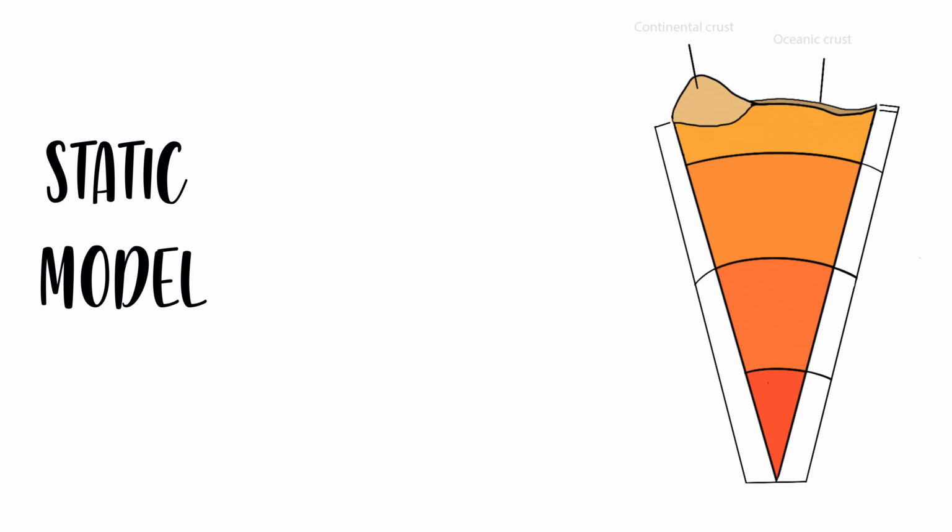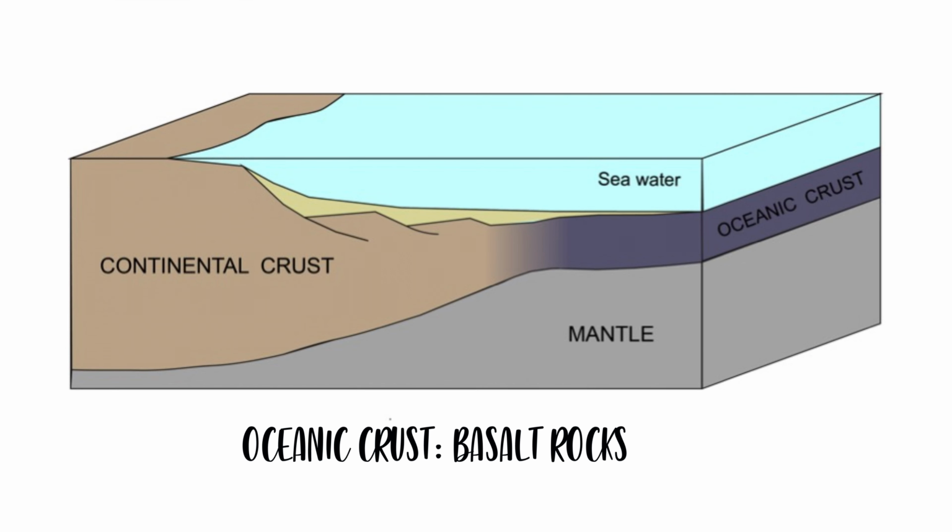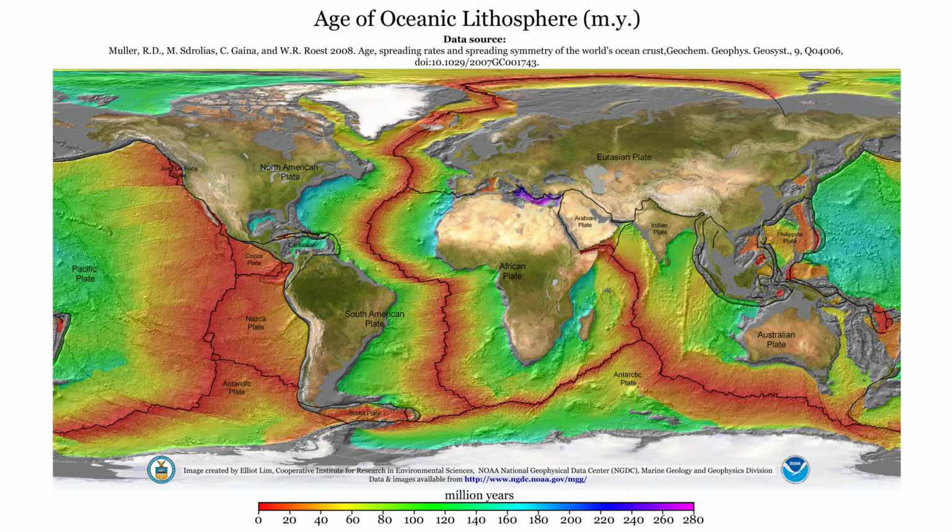The outermost layer is the crust, with a thickness ranging from 3 to 70 kilometers of hard and rigid rock. There are two types of crust, oceanic and continental. The oceanic crust, formed by basalt rocks, is denser and heavier than the continental crust. That's why when an oceanic plate collides with a continental plate, it's usually the oceanic plate that subducts back into the mantle. The oceanic crust is also younger than the continental crust. In fact, the oceanic crust is continuously regenerated through the larger rifts that separate the continental plates.